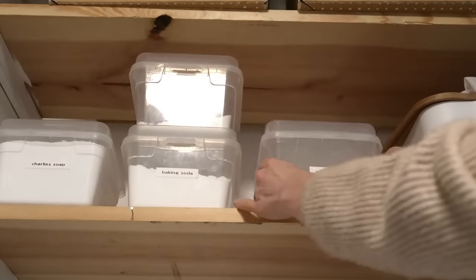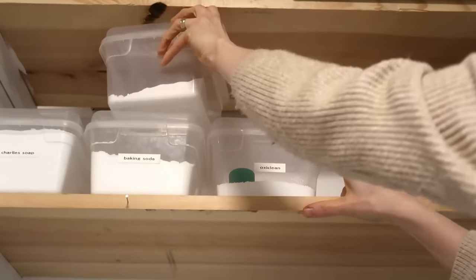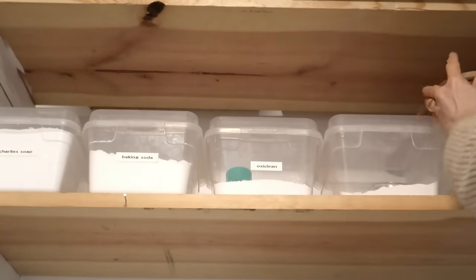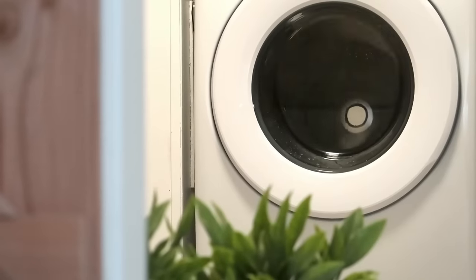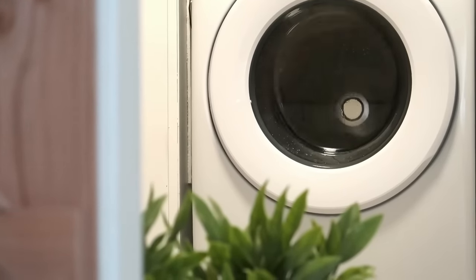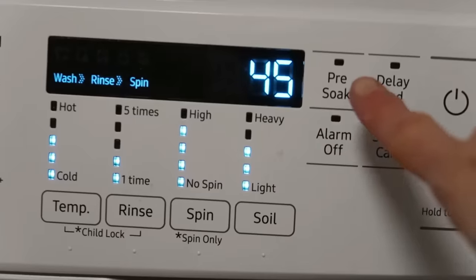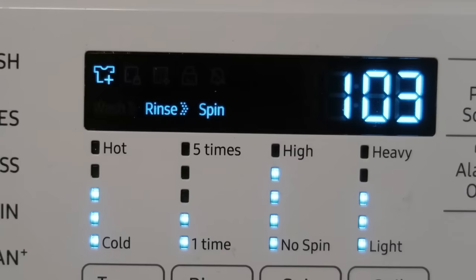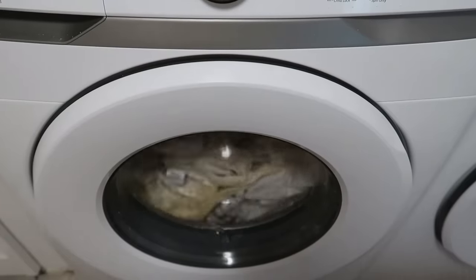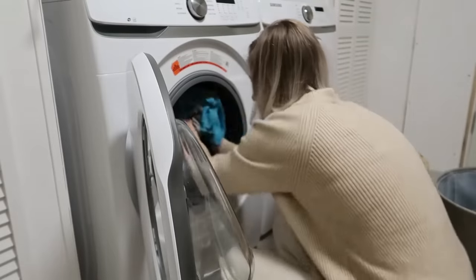When you can get around that, so that can change person to person, but if you do a load a day, the dirt won't set into your clothes. Think about the dishes: when you wash a freshly used plate, versus the next day when it's all dried on. If you let the clothes sit in the hamper for a long time, they're going to get wrinkly and the smell will set in. You can soak whites with a pre-soak option on the washing machine, or just stop the washing machine to soak it. Kids can do a lot of help in that area as well.